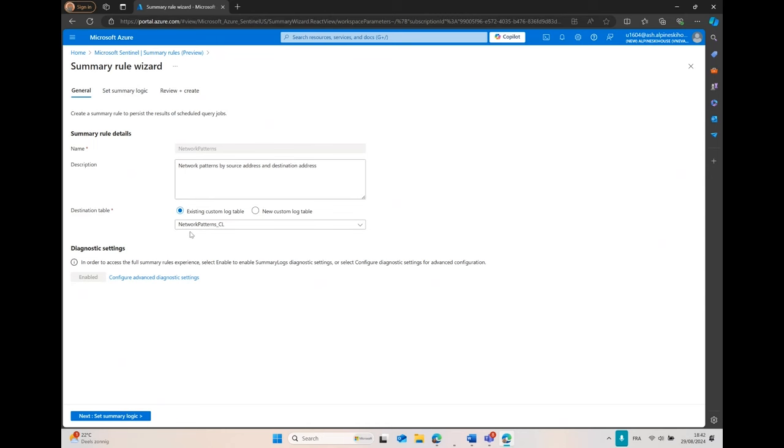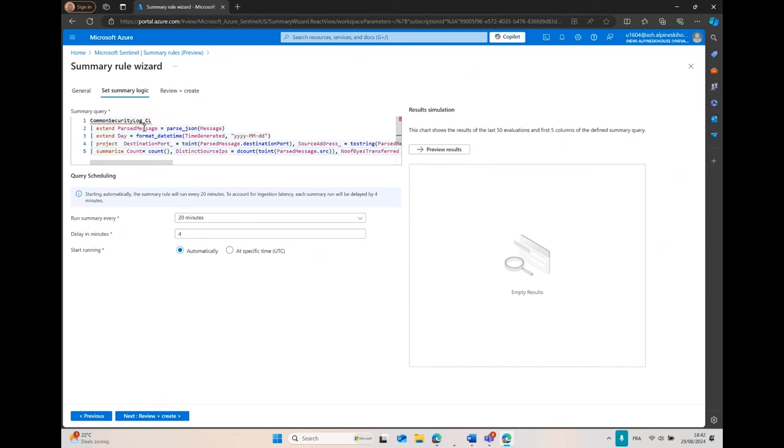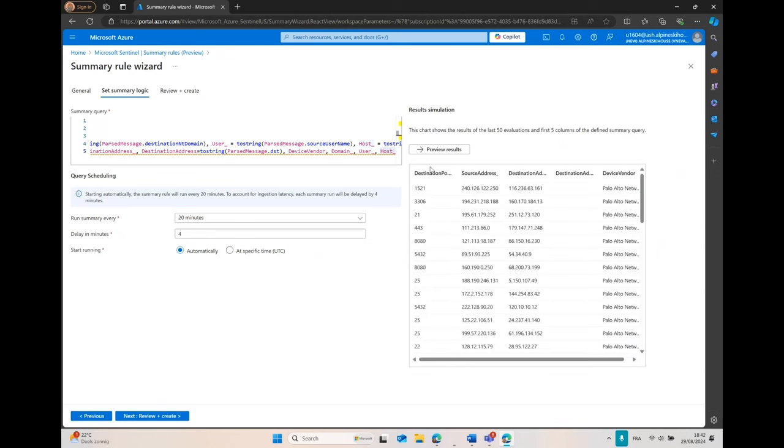Now, the logs in this table will keep track of the amount of bytes that are transferred and received between a pair of source IP addresses and destination IP addresses. So that way we can monitor the amount of traffic that goes between a pair of IPs. Now the rule is set to run every 20 minutes with a 4-minute delay threshold. That is to account for the logs that are ingested a bit late. And then we say start running automatically.